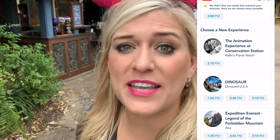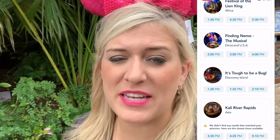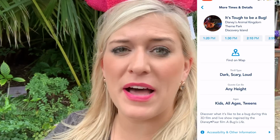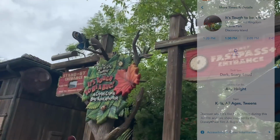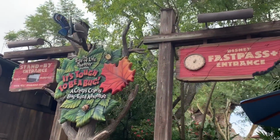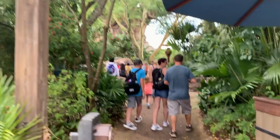As I was in the line, I fiddle-faddled back and forth between It's Tough to Be a Bug and the Bird Show, and I could get either. Both were available, but the Bird Show's not for another half an hour, even though the FastPass is for right now, and I didn't want to waste that much time because I'm demanding like that. So I fiddle-faddled back and forth to get an It's Tough to Be a Bug right now, and this is not one you normally need to FastPass on, but it's on my list, so here I go.